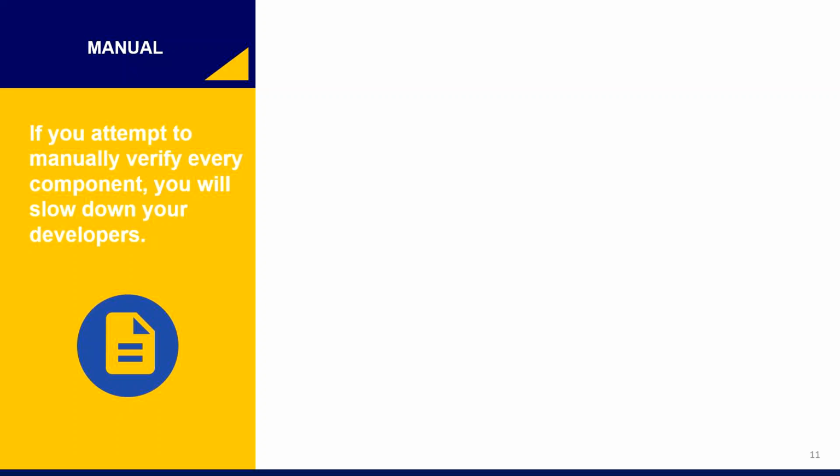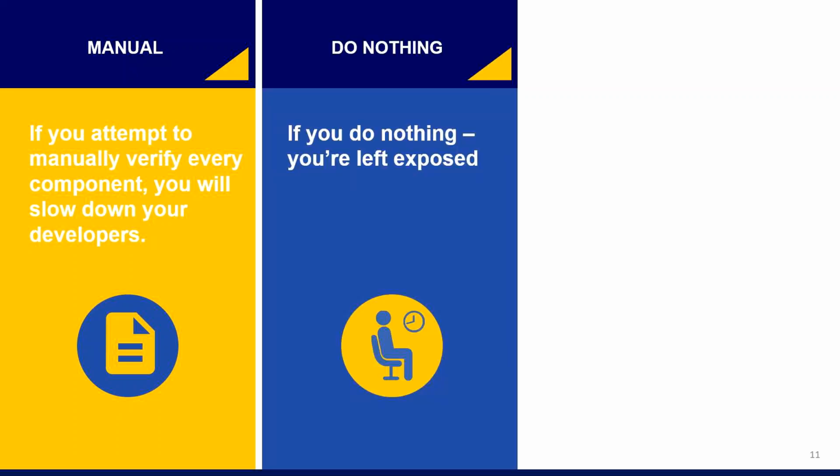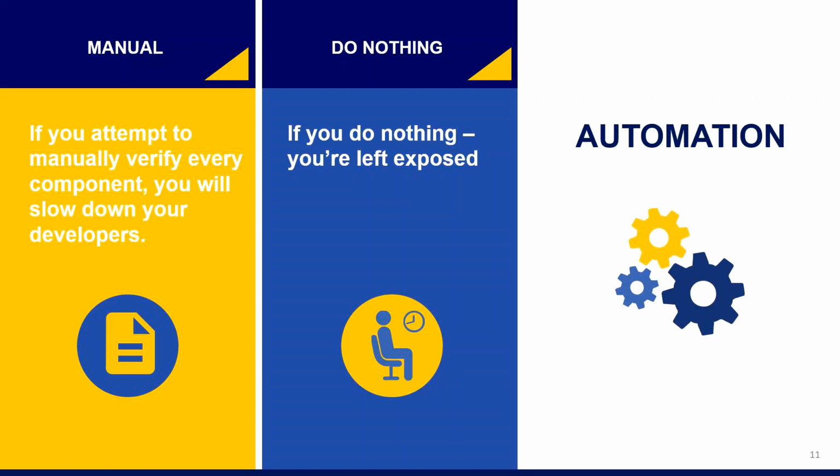The next option is to do nothing, right? But if you do nothing, you will be left exposed. And the last one is to automate the entire process, so you will have everything in place with a minimum of human mistakes, and let's see how we can do it.